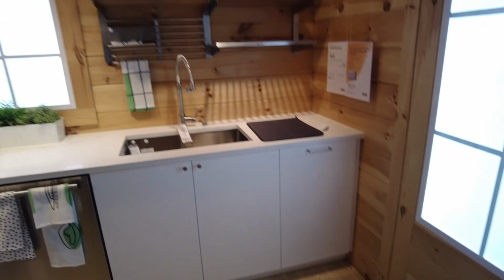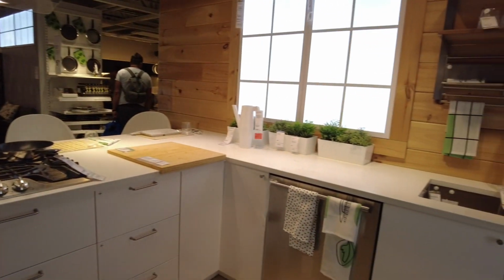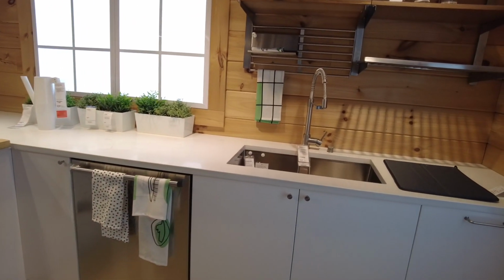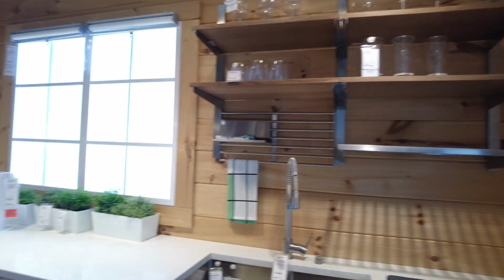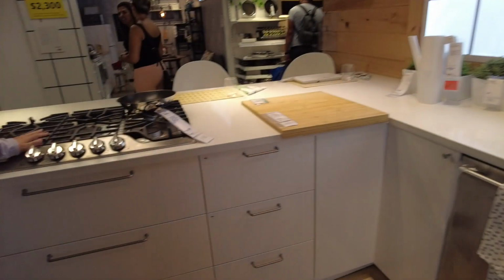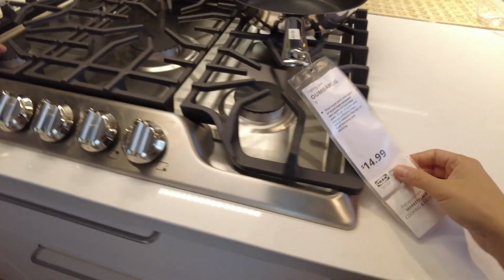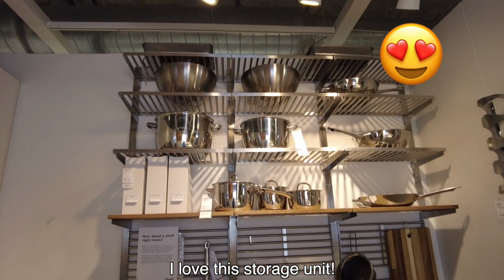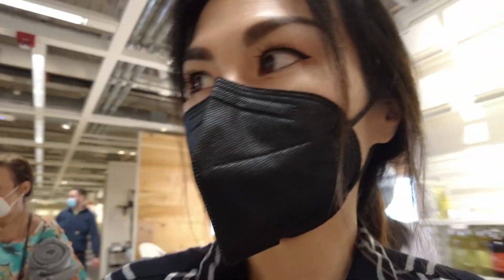I really love this type of L-shape style, but we can never do this in our kitchen because of the layout and all the space. So pretty. This gas cooktop is like $500. I don't know how you're gonna fit all this stuff in if you buy it. Alright, let's go and see the next one.